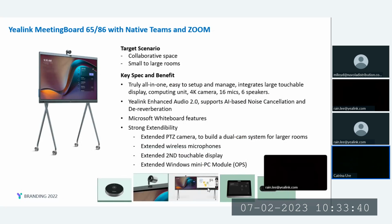So just going back to the meeting board, the 65 and 86, I touched on this on the first screen, but these are native Teams and Zoom rooms. What they've looked at is how we fit different spaces, so 65 and 86. I'm sure you can all appreciate 86 is actually a very large screen, but this is all now compatible with an all-in-one solution for either meeting rooms for Teams or Zoom.